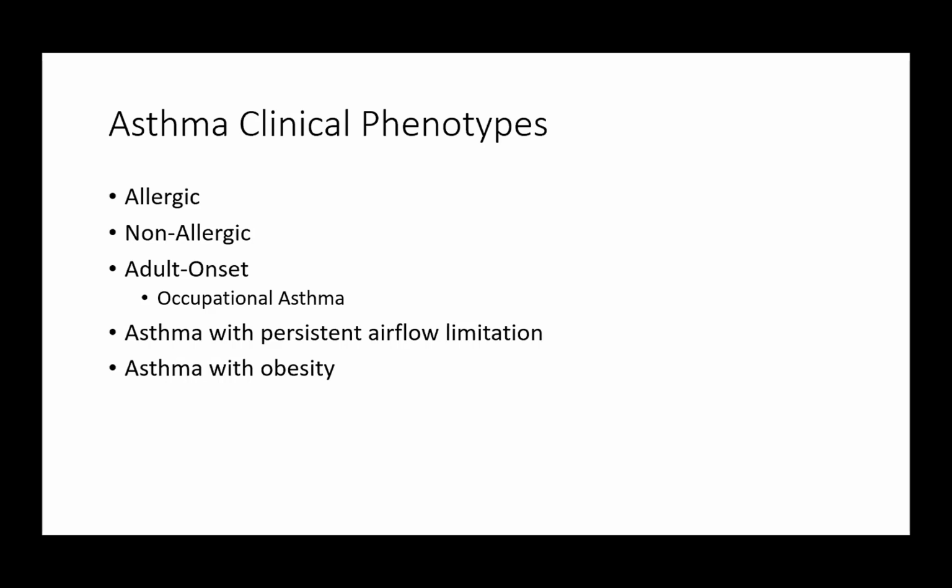Non-allergic, so the sputum tends to be more neutrophilic and contain some inflammatory cells, and it's less responsive to inhaled corticosteroids, or ICS. Adult onset, which somebody mentioned, which is really important, is more common in women.